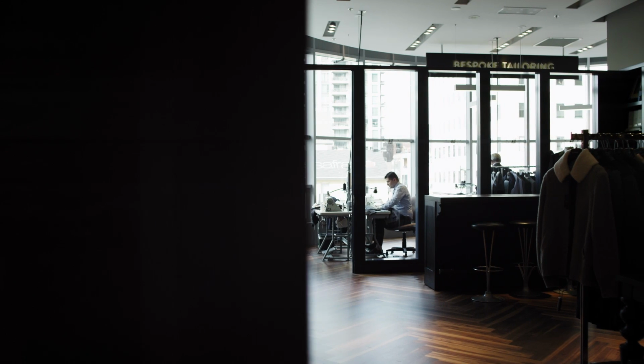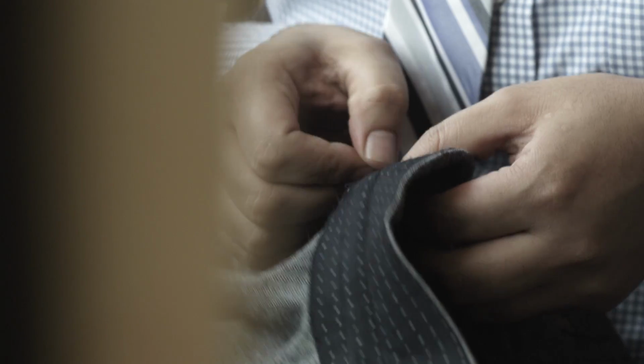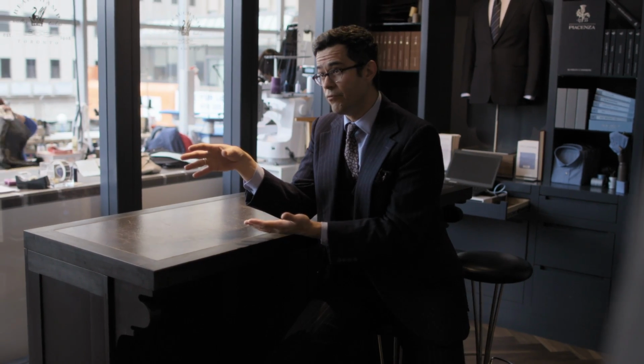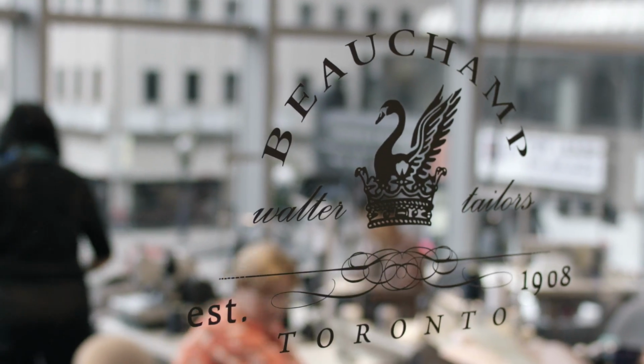The word bespoke actually comes from the idea that you would come into a tailor and the first thing you would pick is the cloth. That cloth would be placed on the shelf and they would say it is spoken for, or it is bespoken for. That's where the term comes from.